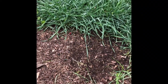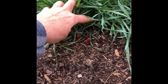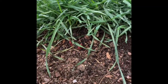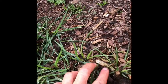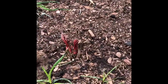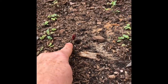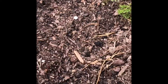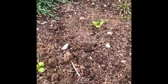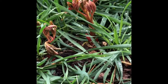I'm just noticing in my box right now, I have several different varieties. This variety right here that you can see, it's just barely coming up. Here's the eyes, and then I'm going to show you another variety. Here's another one with the eyes just barely coming up. And then here's one that's a little bit further along. Here's one that's just coming up, and another one that's just showing. Now let me show you one that's way up.